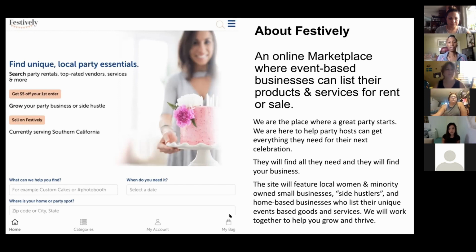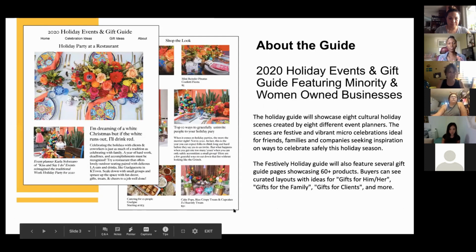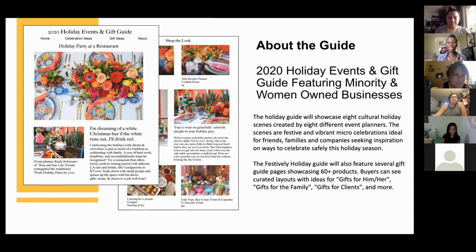On our next slide, Patty's going to cover this, and it's a super exciting slide because it's some additional sneak peek into one of the scenes. This is actually a mock-up that we gave our graphic designer as she was pulling the site together, and it's a drill down of one party in particular. The guide will be split into celebration ideas and gift ideas. Some of you may be in both, depending on which scenes you were a part of. This particular scene is holiday party at a restaurant.